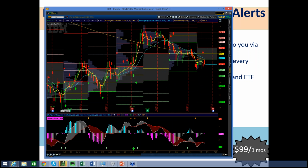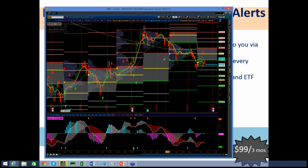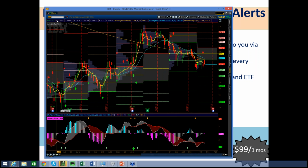IBM, a -9 and falling, pretty weak right now. So IBM pretty negative right now. Power Alpha is -9, so I would say weak. Weak to very weak.